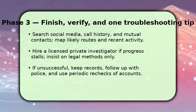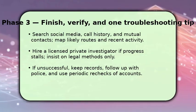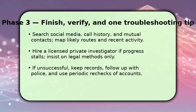If progress stalls, consider hiring a licensed private investigator who will request legal data and conduct interviews. Insist on lawful methods only.